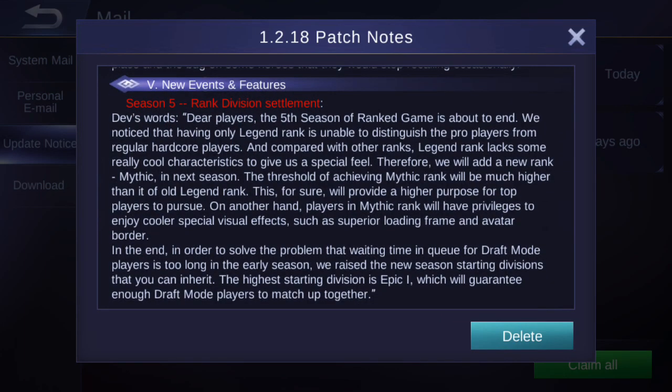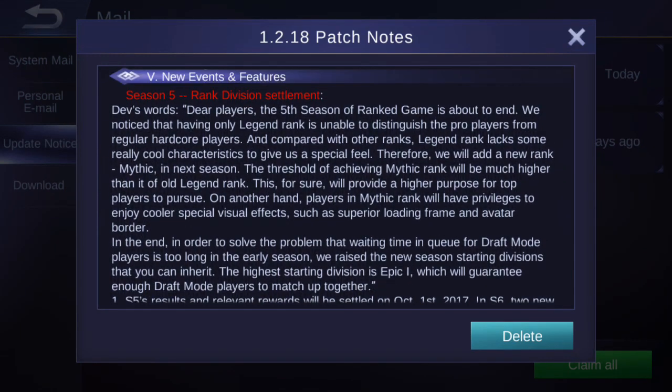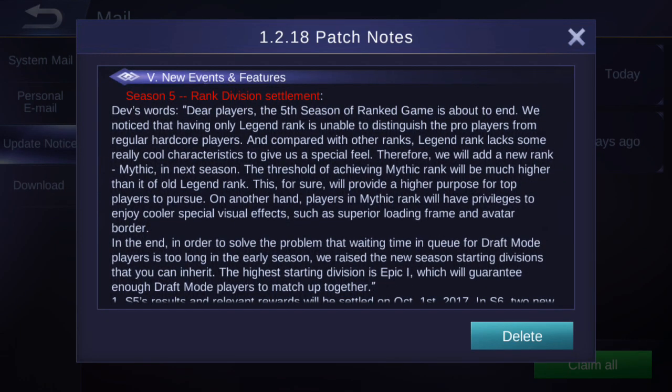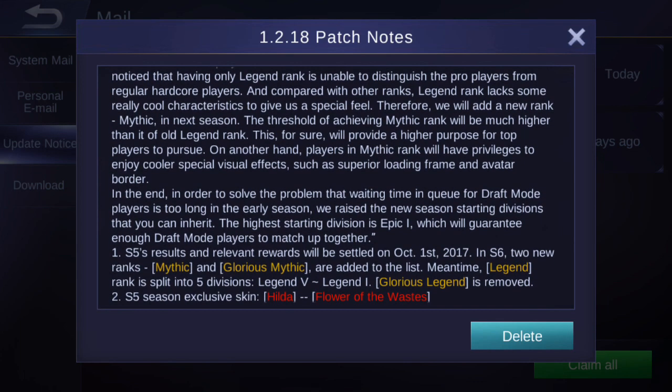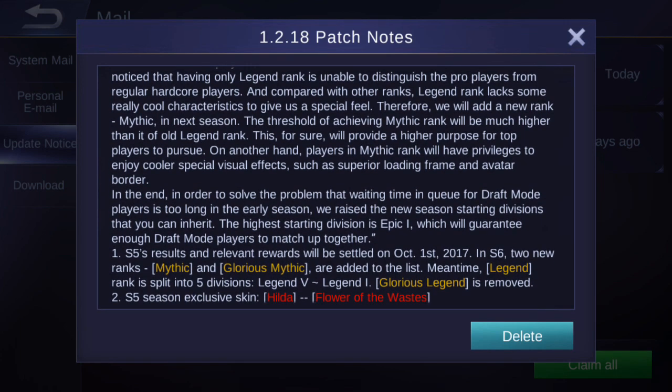Some information about Season 5. So, yeah, the 5th season of ranked game is about to end. We've noticed that only having legend rank is unable to distinguish the pro players from the not so pro players. And they've therefore decided to put in the mythic rank, which most of you probably already knew.